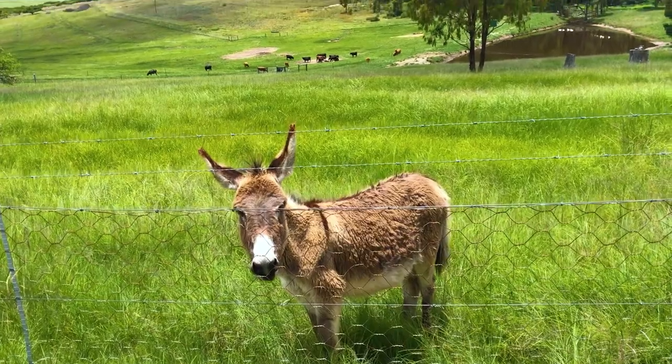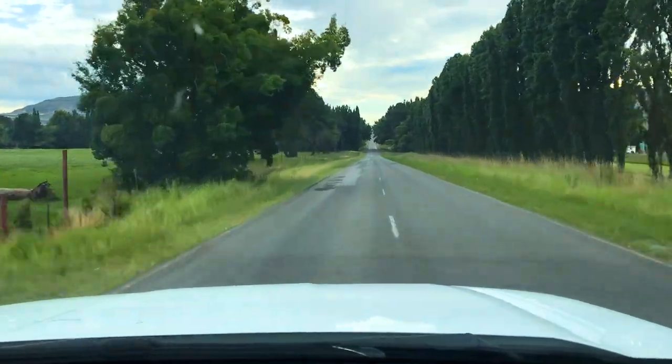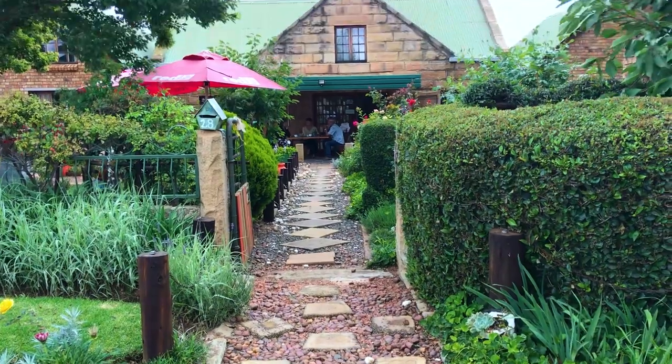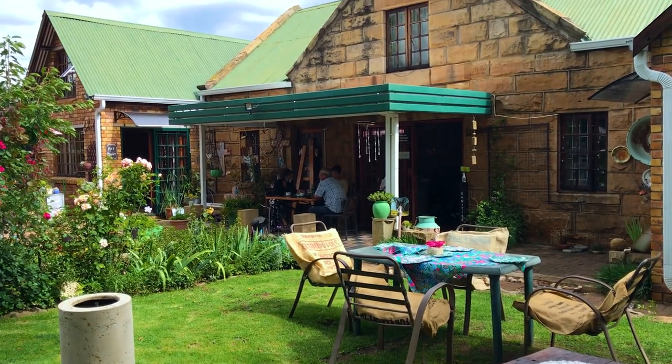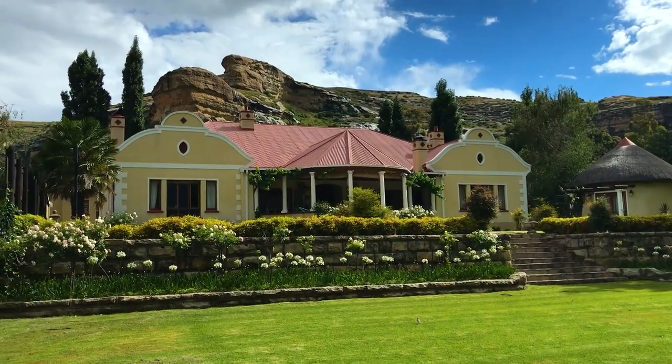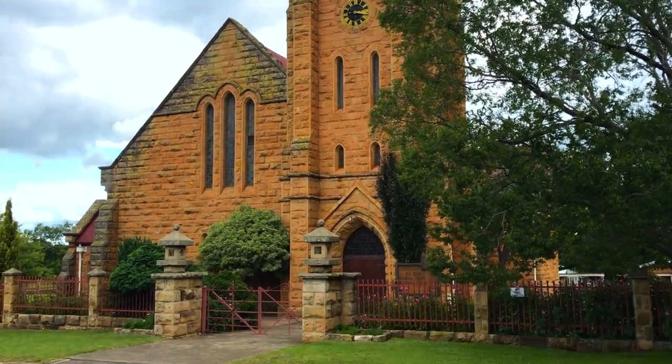From Sienakal, where I live, it is a 60-minute drive to Fouriesburg via Bethlehem. The road is in fairly good condition and the drive is pleasant. Fouriesburg was founded in 1892 and, like most Eastern Free State towns, has many sandstone houses and buildings. The Dutch Reformed Church is well maintained with beautiful gardens.